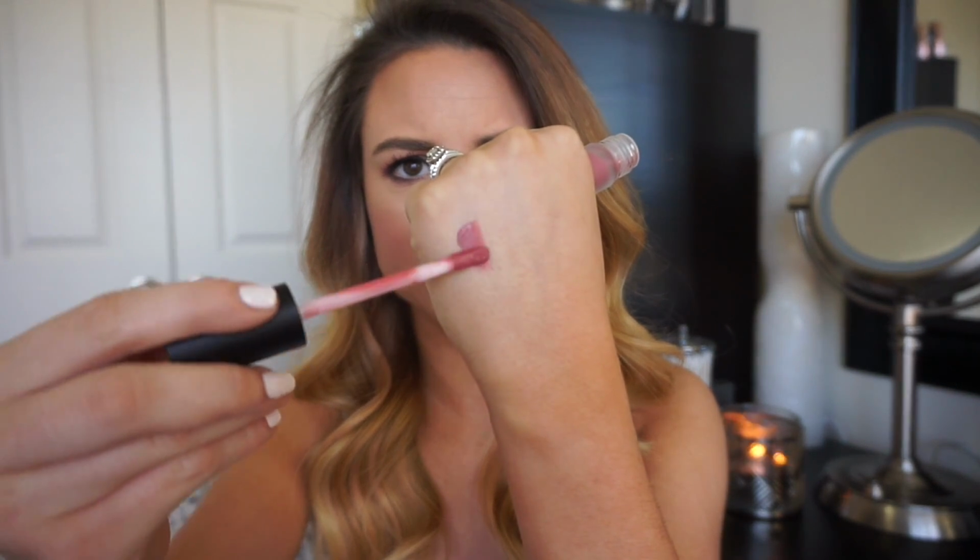And my favorite thing about this product is probably the smell. Oh my gosh, they smell so good. I think they're supposed to smell like a mocha or something. It definitely smells like some sort of hot chocolate cappuccino situation.